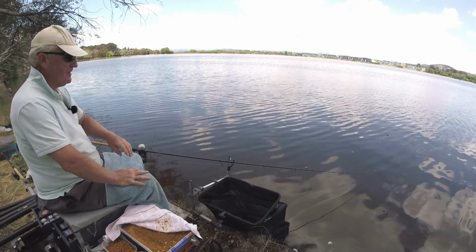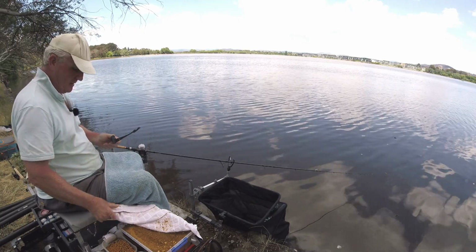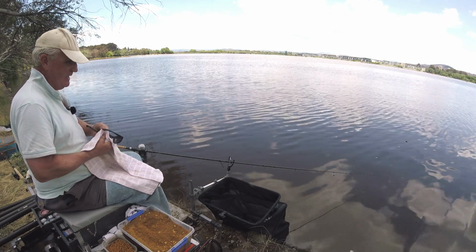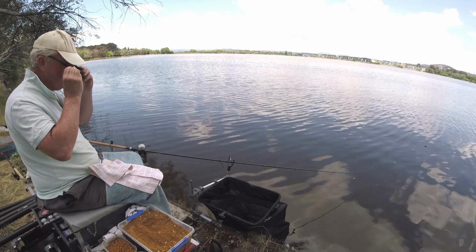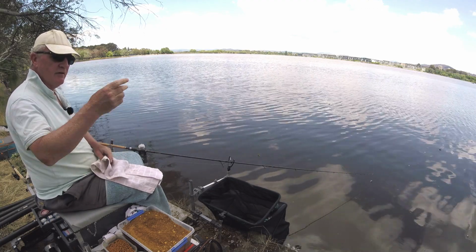Quick update for you guys. We are now 3 hours in, so we're at the halfway point, and none of us in this half of the section have had a bite. AD at the sort of number, what is he, 5 peg, has had 2 fish, I think. Steve's had, I think, 3 fish further down from him.